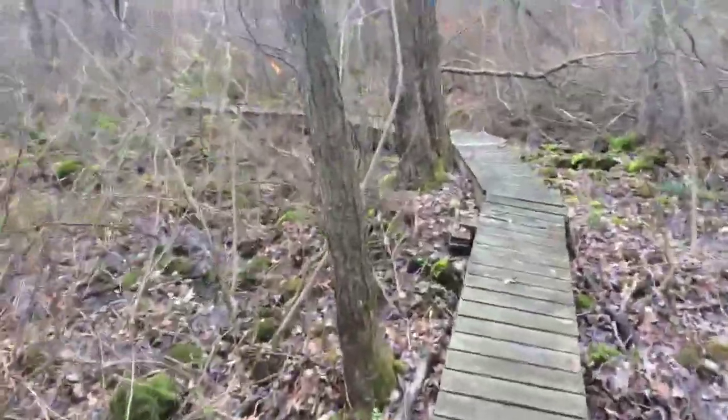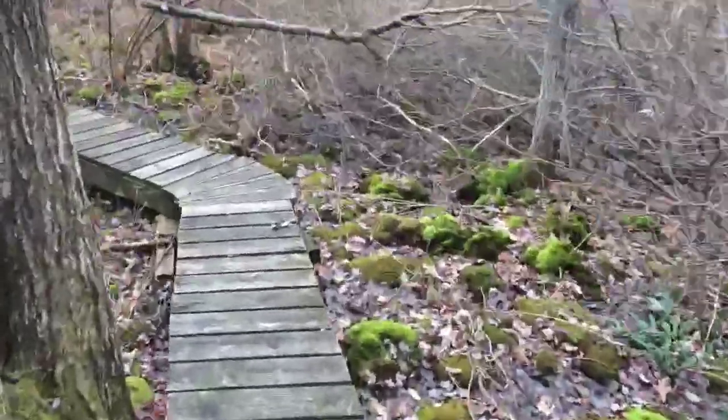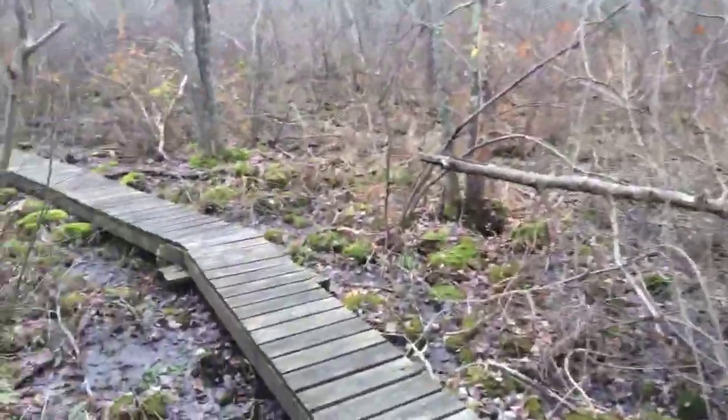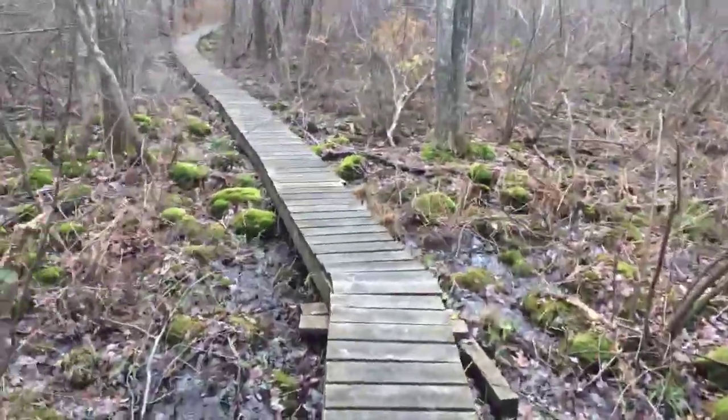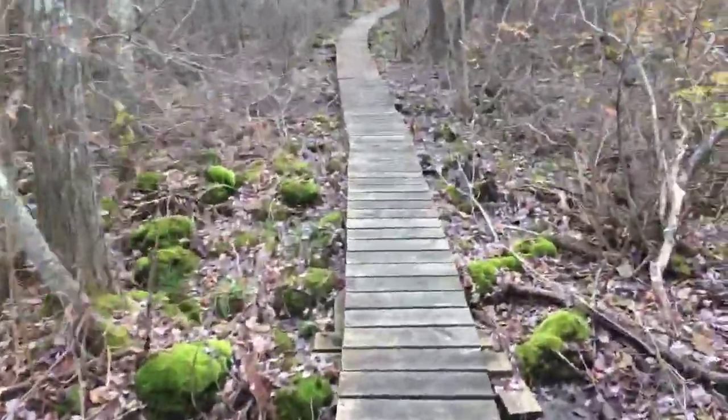I'm on my way back, but this little spot I found has a boardwalk here, and it more or less walks through a marshy, swampy area the whole way. It's pretty cool. It's called the Russell Greenway Trail.